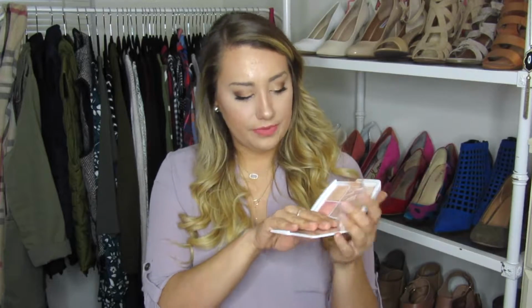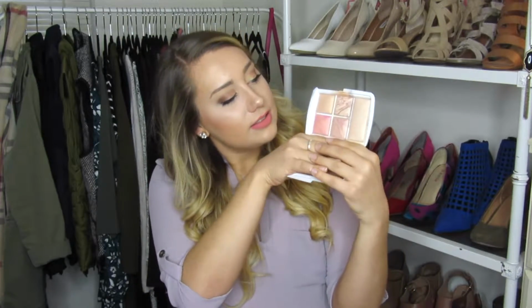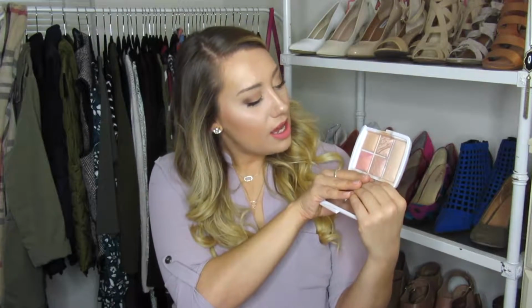Okay, now let's move on to cheeks, because I've talked about this so much in my past few videos, but I had to include it in my favorites video again because it is so good. The Hourglass Ambient Lighting Edit palette. I don't know if you guys can tell, but the bronzer is flat and all the other ones are still rounded up.